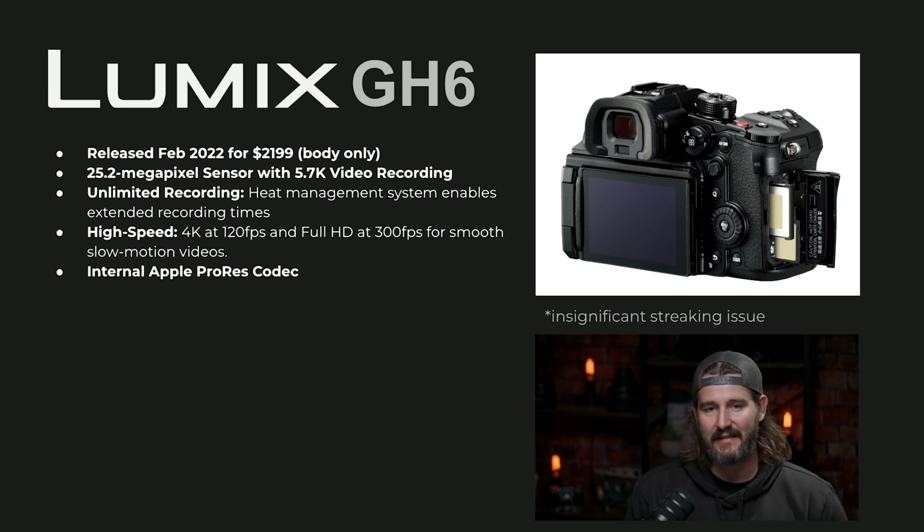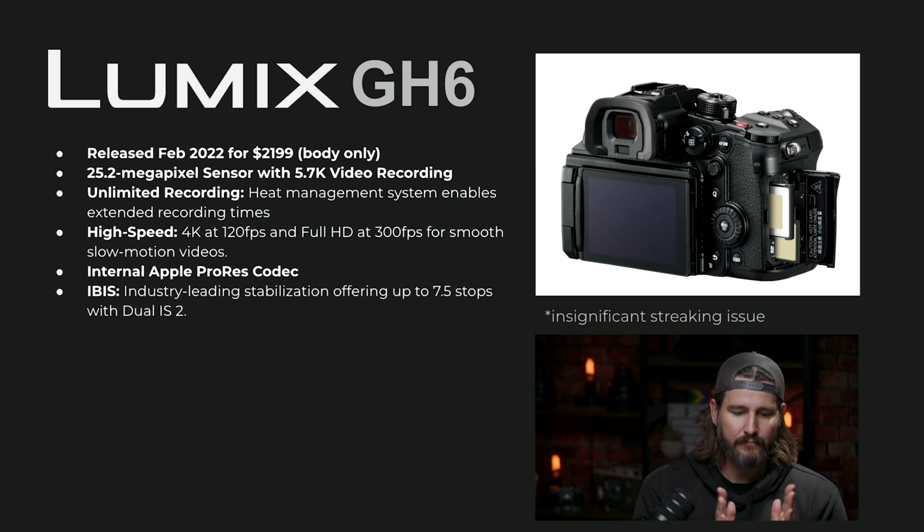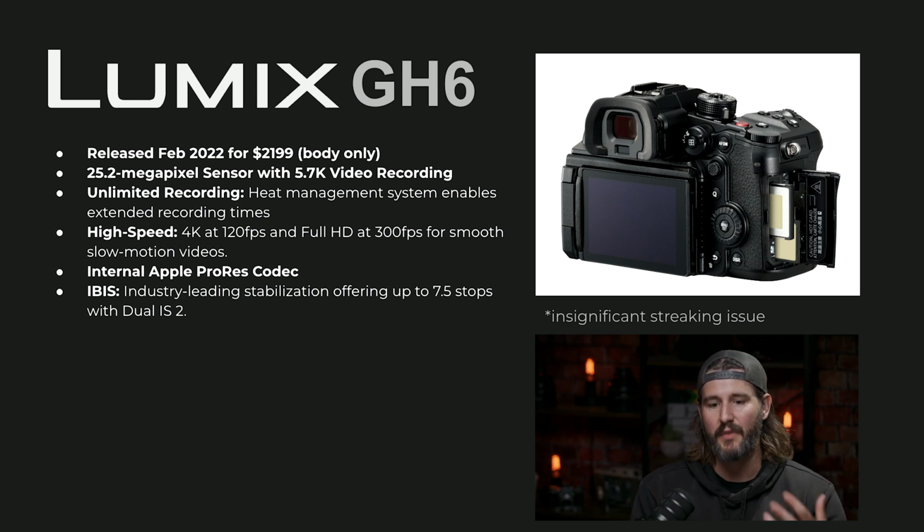So it is nice to have for the professionals who want to use it, but ProRes files are bigger, meaning they take up more file space, meaning your hard drive costs increase, and it just makes production more expensive. Although ProRes is a beautiful codec, and I do really enjoy when I get to use it, it's not for everything. If you're recording hours and hours of footage, it can really eat up your hard drive space. So it's there if you want it. Kind of cool to have it internal. But again, maybe too little too late. We also get improvements to the IBIS, saying up to 7.5 stops with dual IS2. So if you're using a stabilized lens in conjunction with the IBIS, you get even better performance on the GH6.